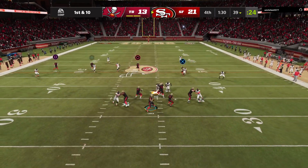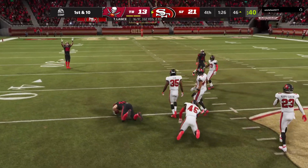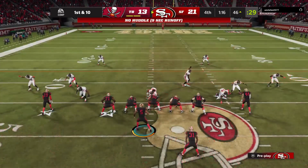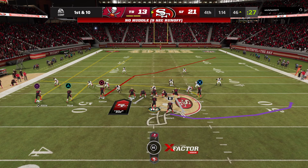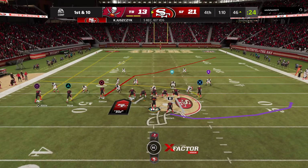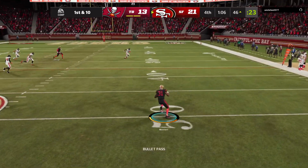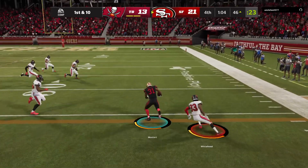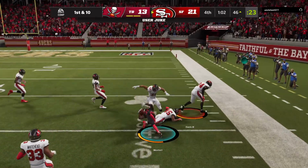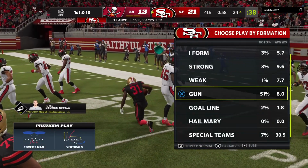That one looks like he'll throw here. Throwing middle, and it's complete. And he'll be taken down, but not before he works it past the 50. On 1st down, Lance. That's swung out to Mostert. Oh, nice move. And he goes down, but not before getting this inside the 25.